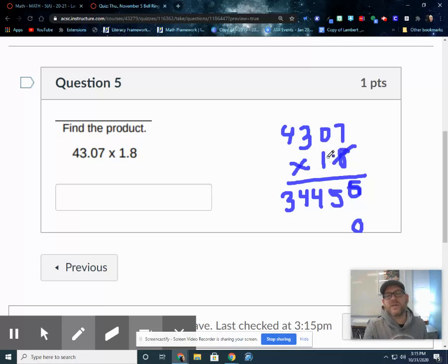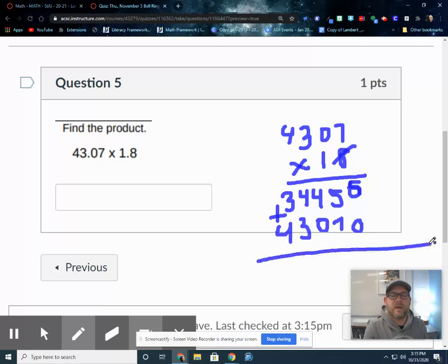So 1 times 7 would give us 7. 1 times nothing is nothing. Nothing to carry over. We're good. 1 times 3 is 3. And 1 times 4, of course, is 4. Okay, those lined up nice this time. So 6 plus 0 is 6. 5 plus 7 is 12. 4 plus nothing would give us, indeed, 4. 4 plus 3 is 7. And 3 plus 4 is 7.